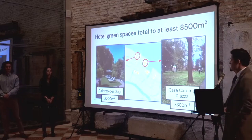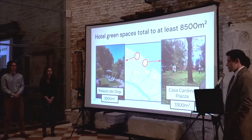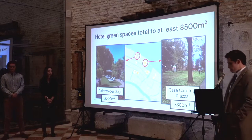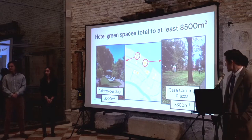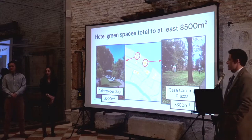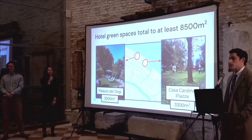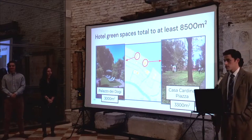There is also a lot of green space wrapped up in hotels. The area taken by hotels adds up to at least 8,500 square meters. Two of the largest ones in the city are the Palazzo dei Dogi and the Casa Cardinal Piazza, at 3,000 and 3,300 square meters, respectively. And we can see by the photos that these are pretty nice spaces that would be good for the people on the eastern side to be able to go to.